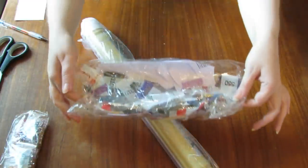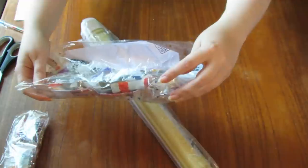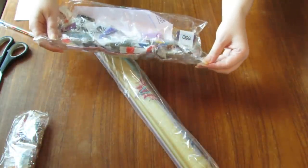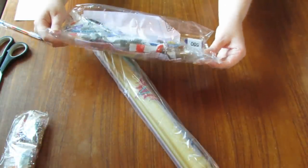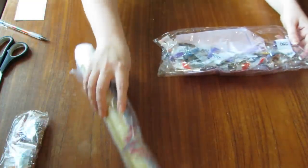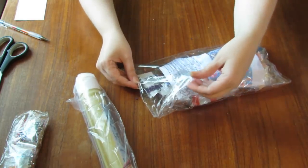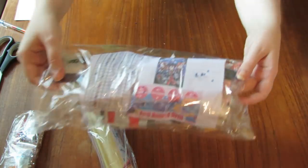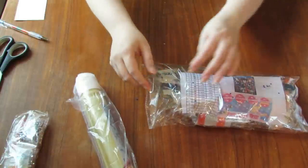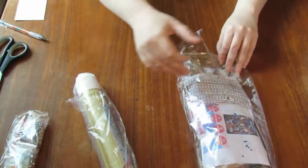So here's the other kit of beads. It just kind of came shoved in the box like this. As you can see, there are blue beads all spread throughout this kit, everywhere. Ugh. Okay, let's open it. I'm going to have to get a Ziploc bag. Oh my god, look at the beads. Look at the blue beads everywhere. They exploded everywhere. Okay, let's remain calm.